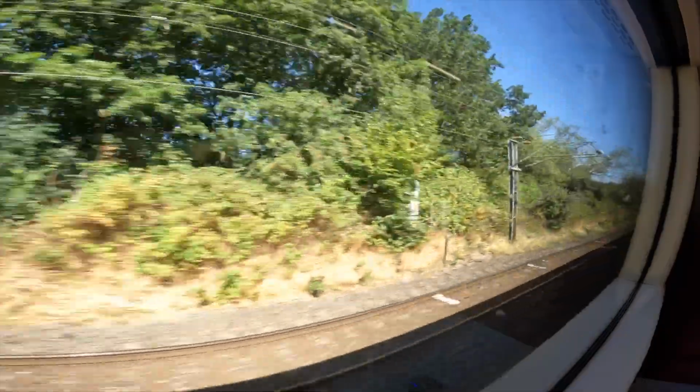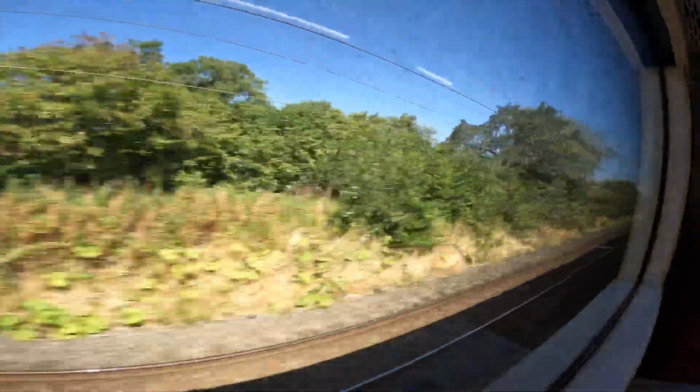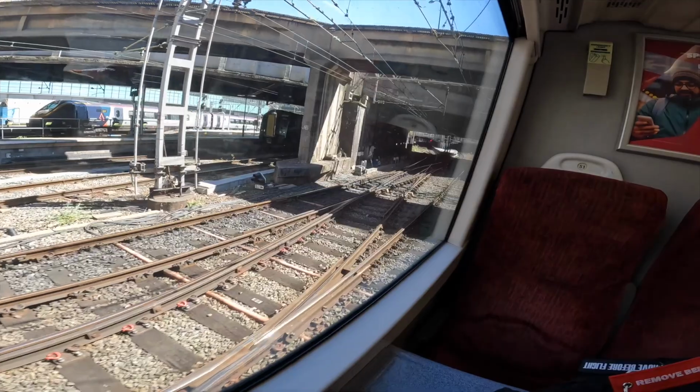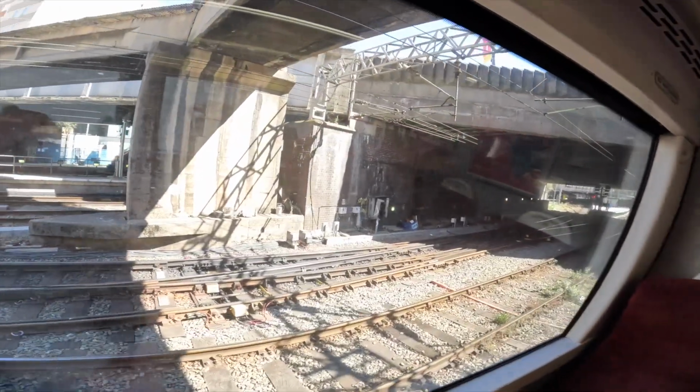As I pulled into Birmingham New Street Station, it was now neck and neck as the 747 was winding its way around the outskirts of Birmingham. What's more, I only had 10 minutes to make a super tight connection here at New Street Station. Alright, Birmingham New Street. I've got to get a train to Manchester from here.